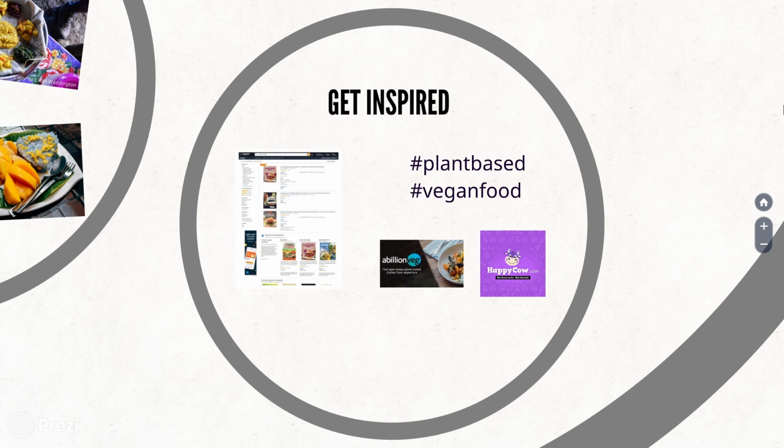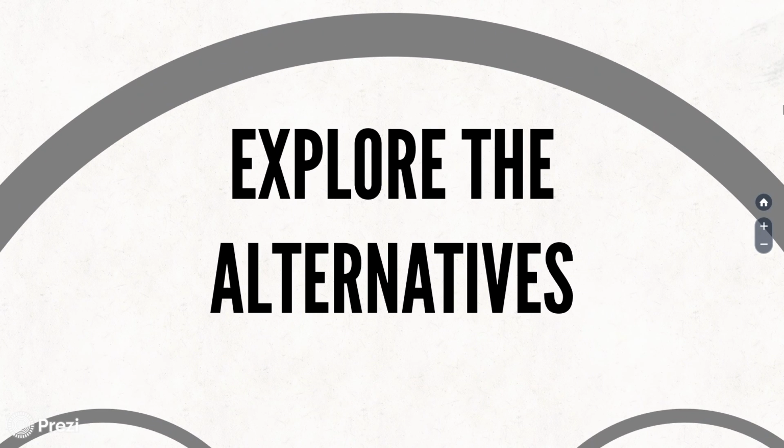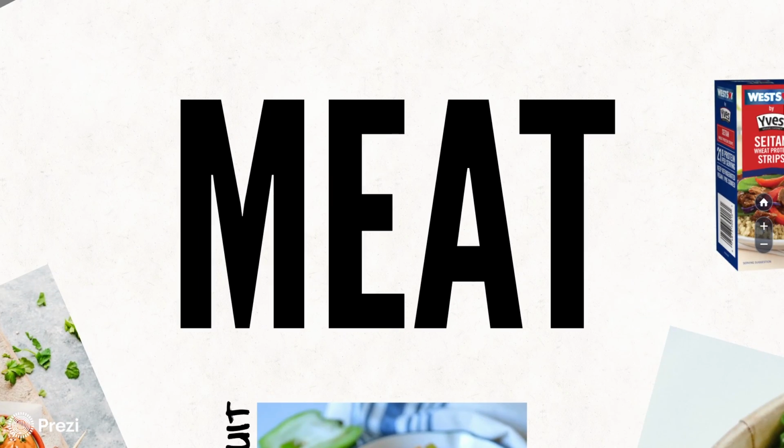and Ubud in Indonesia. When developing new dishes or modifying your existing dishes, you may want to explore the alternatives to meat, dairy, and eggs out there. And there are a lot. Starting out with meat, there are some traditional foods that chefs find as good meat replacers.